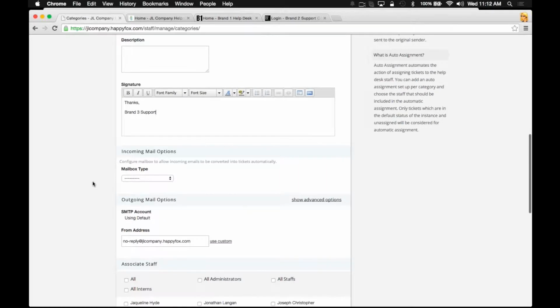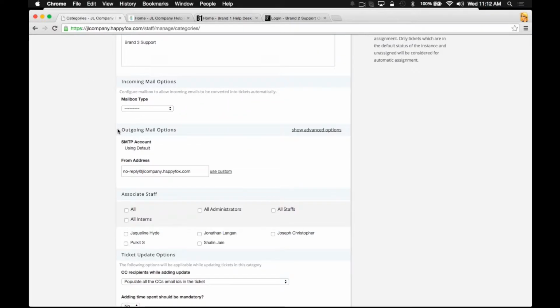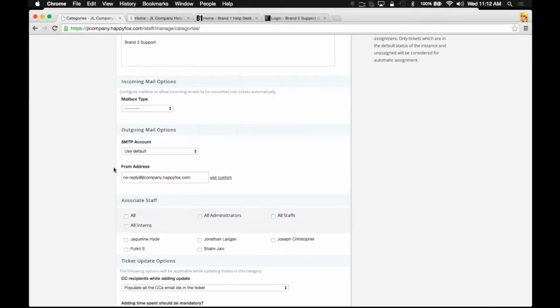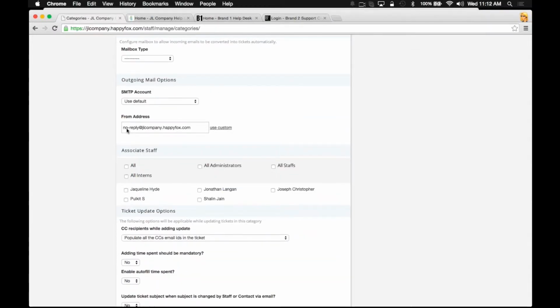And then you're going to set up your incoming and outgoing mail options. So briefly, in HappyFox, you can create an email integrated category, or you can just use a HappyFox application email server and not use your own email provider or SMTP. And for brevity's sake, I'm just going to skip this section, but just note that if you want to use your own SMTP, you would set it up under this category section here, fill out the basic information, and your customers will be able to use your email server or email provider email address, and whenever you reply to a ticket, they'll get an email address from that email and not the HappyFox application.